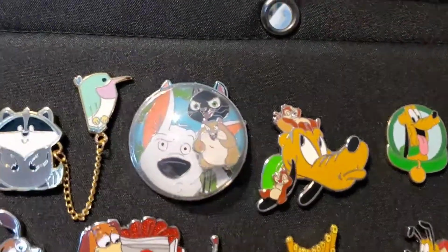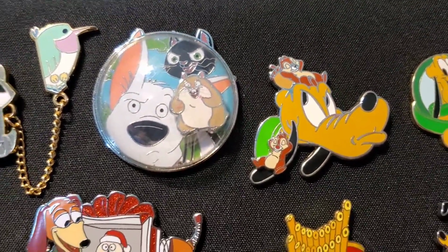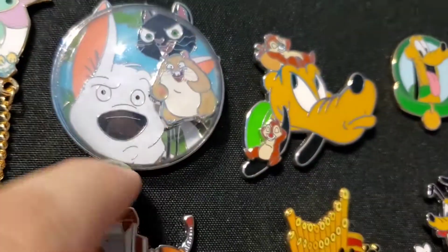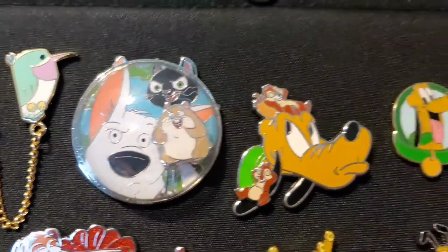Then we have Bolt, and he is with Mittens and Rhino. And I love that it's a globe pin, kind of like Rhino's ball. And he's all excited here saying, let it begin, let it begin.